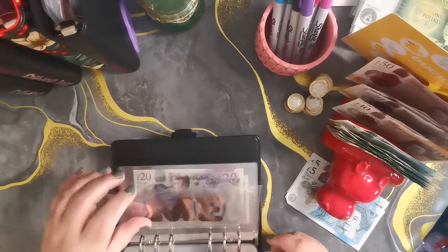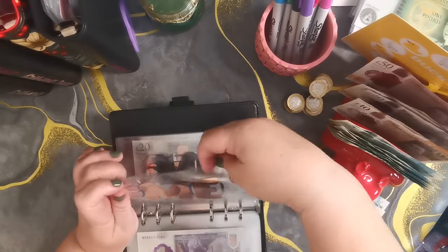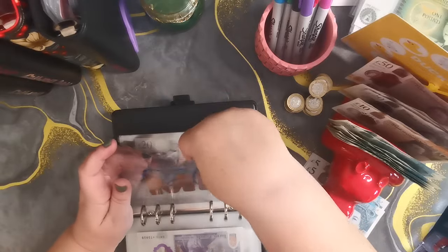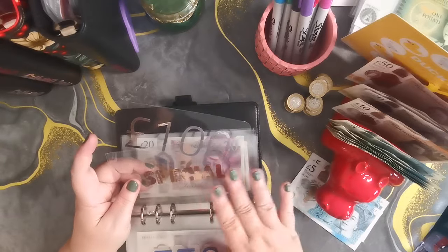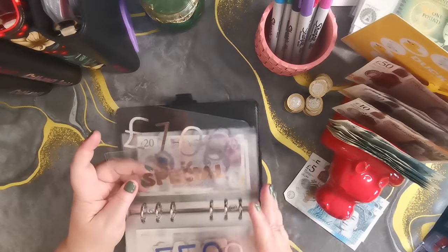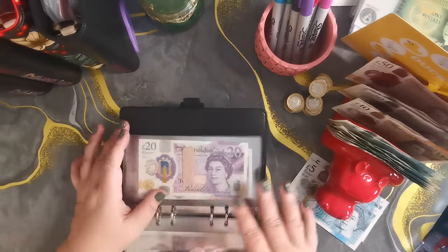Me, now I've taken the money out for me and I've put it back into the bank just so that it's there, but I've got £120 placeholder, which is fine. Special, I've taken that money out as well, just so I don't have so much money sitting in my binders, but I've put a placeholder in that for that as well. That's £100, but I'll talk to you about that later.